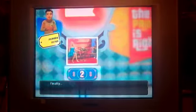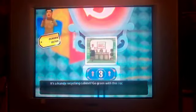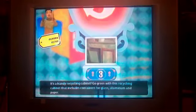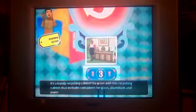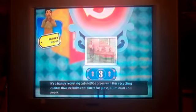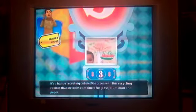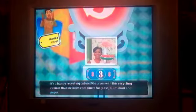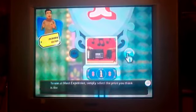Finally, it's a handy recycling cabinet. Go green with this recycling cabinet that includes containers for glass, aluminum, and paper. And to the winner of this recycling cabinet goes a supply of mops. Want clean floors? Get a cleaner mop. The redesigned Live-In Wonder Mop has a machine washable mop head, so you always start with a fresh mop. To win at most expensive, simply select the prize you think is the most expensive.